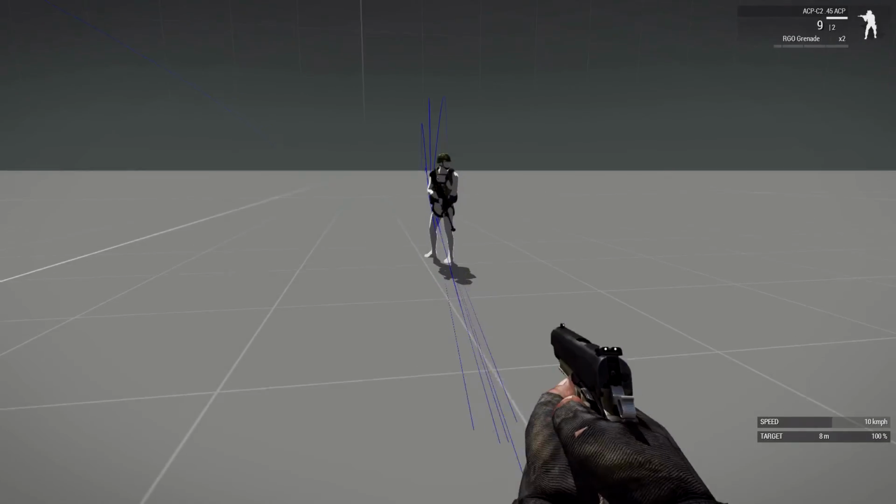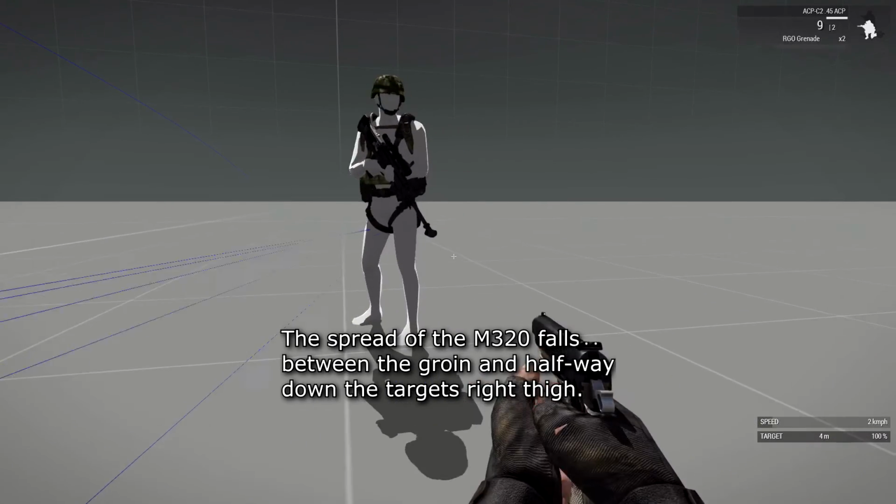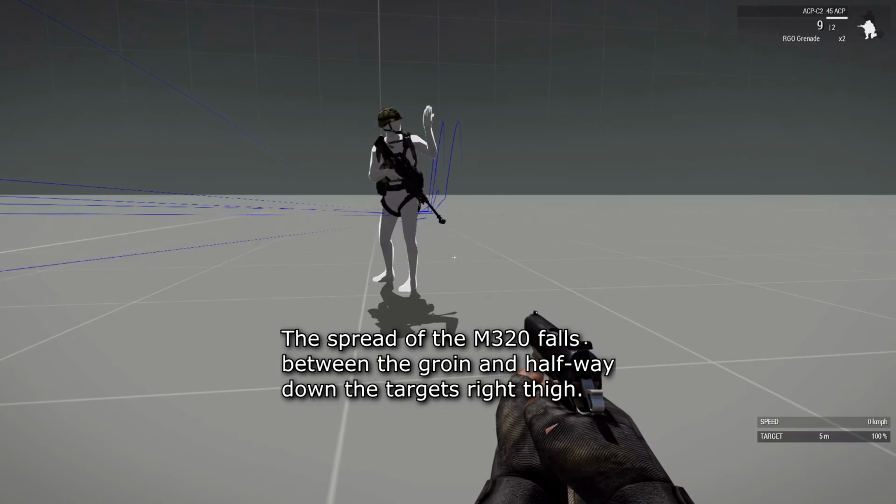Now let's go see if the M320 did any better. Here we see that the spread of the M320 falls between the groin and halfway down the target's right thigh.